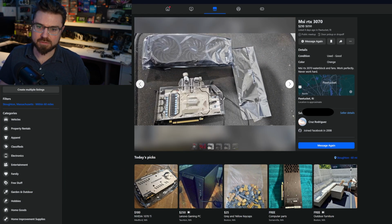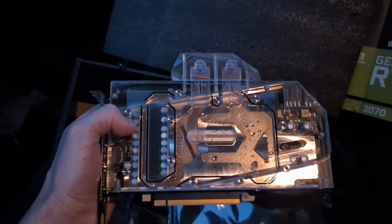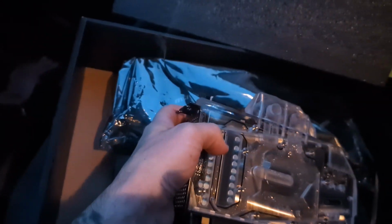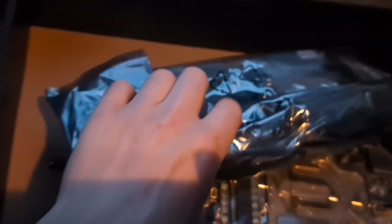One thing that's nice about this is the water block is worth at least 40 bucks. I know I could sell this really easily for 40 bucks. So it really makes it like a 3070 for $160. I'm not going to factor that into the total cost of the system, by the way. I just wanted to mention it as it does have some value.